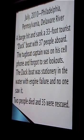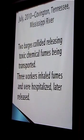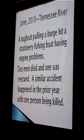July 2010, Delaware River, Pennsylvania. Barge hits, 2 were killed and 35 were rescued. July 2010, Mississippi River, Tennessee. 2 barges collided, releasing toxic fumes. 3 were hospitalized. June 2010, Tennessee River, tugboat hits broken down fishing boat, killing 2 out of 3 members on board.